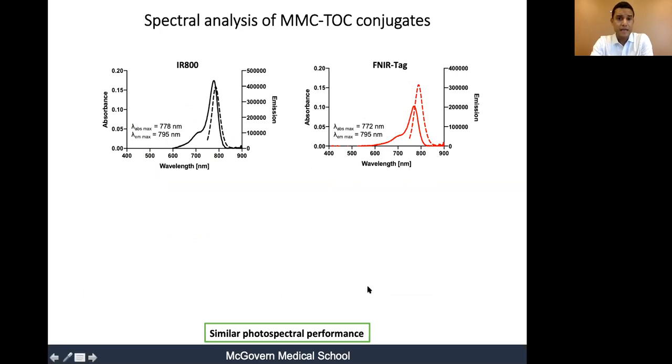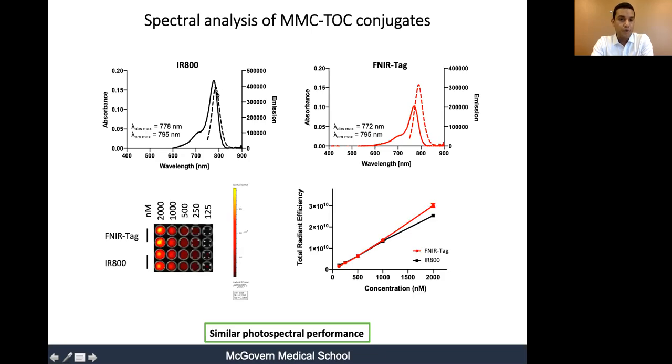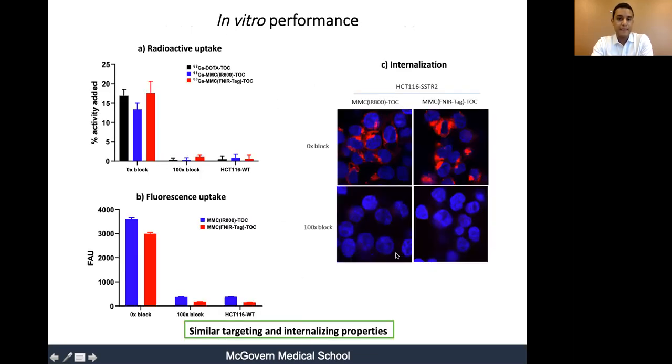I'll just skip this slide, but here pretty much we're showing that both MMC conjugates retain the same emission and absorption maxima of roughly 775 and 795 nanometers. And also we see that both agents can provide the same fluorescence using phantom imaging.